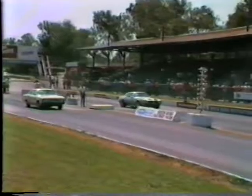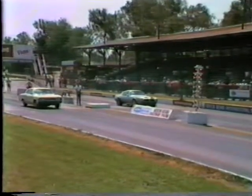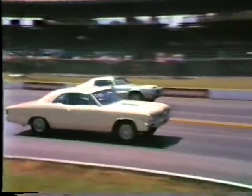Coming to the line now in the left-hand lane is Jim Phillips driving a 72 Formula with a 455 and a 4-speed. In the right-hand lane, it's Debbie Thomas driving a 67 Chevelle with the 396 and automatic. And they're off and running. Chevelle's got the lead.